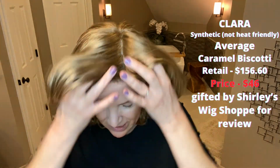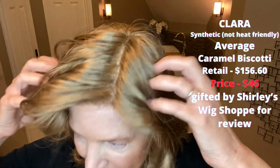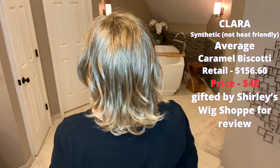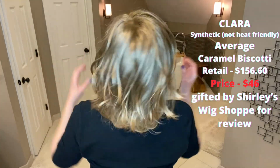Let's get a quick look at the lace front. We have an extended lace front and delicate knotting that looks quite natural. We created a left part there. Let's get a quick look at her from all sides. Here she is from the right and the back. You can see all the layers here as well.